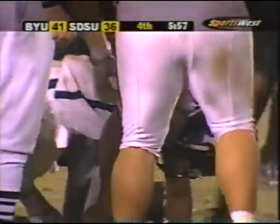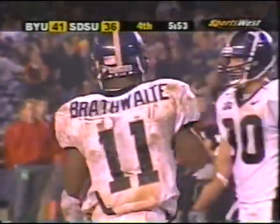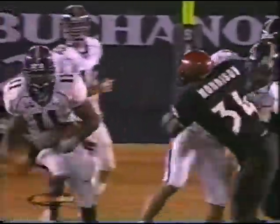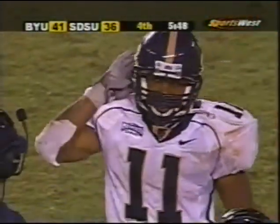And the success, when BYU's had success running the football, it's been right at the middle of the San Diego State defense. When they've tried to go laterally, San Diego State's team speed on defense has been able to get into those cutback lanes, but they've been able to pop Ray Brathwaite open when they run right at that defense with those big guys in the middle of the offensive line for BYU.